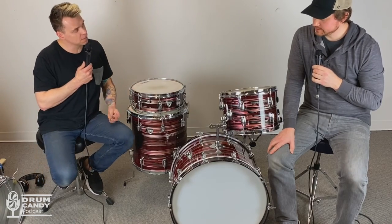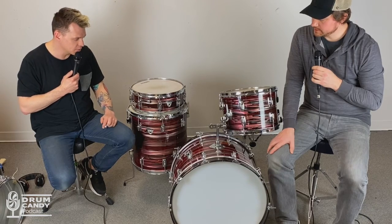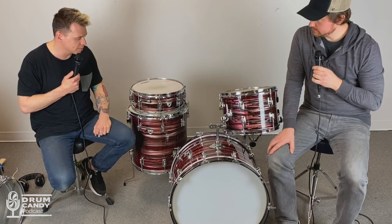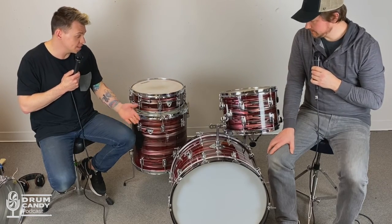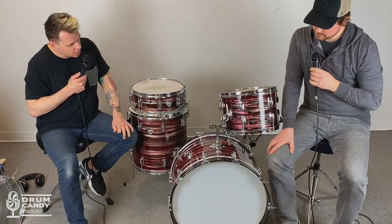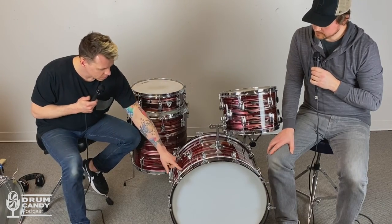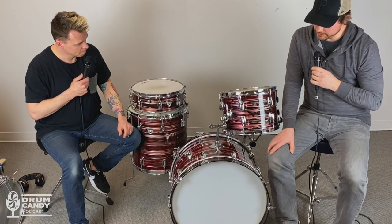So sometimes these will come with classic lugs too. I've never seen that. We've had a few that came with them, and again, maybe they just ran out of the lugs at the factory, because they take the same hole spacing, which is another thing too. So if you get one of these kits for a good deal and you don't like the lugs, these will take the classic style lugs. You can turn it into a classic kit. There you can.